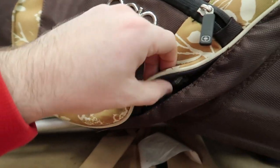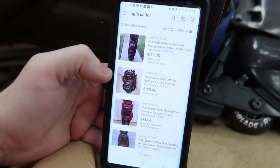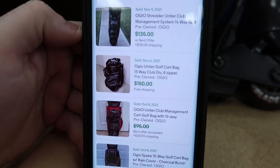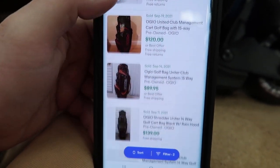So, oh no, that's an umbrella containment. Okay, so that's supposed to be like that. That's cool. I typed it in and take a look at these prices. Prices are actually looking pretty good.